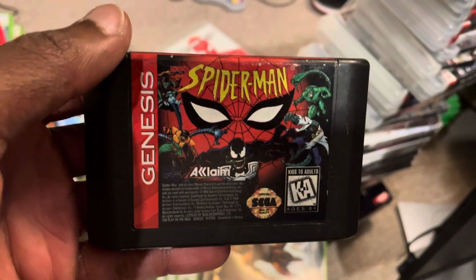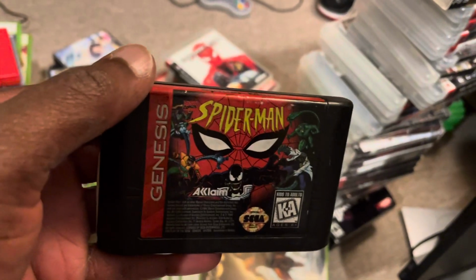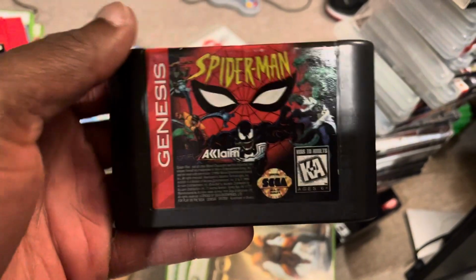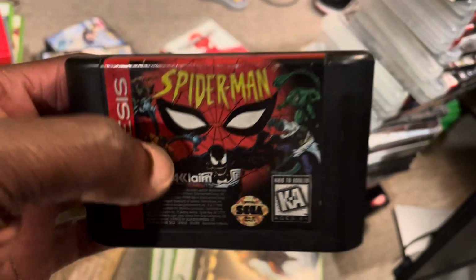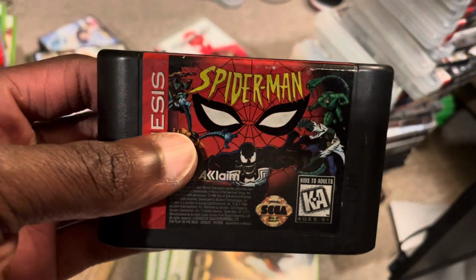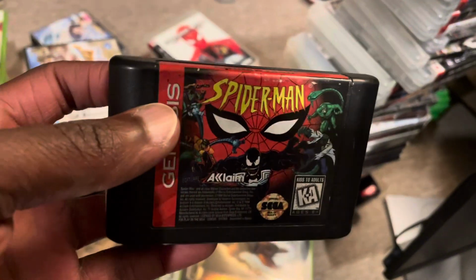I was shocked that they had this at GameStop, and this was definitely underpriced. This has to at least be like a $22 to $25 game loose on the Genesis. So to be able to pick it up for like 12 bucks was really, really sweet. This is one that I actually need to sell because I do have the Super Nintendo version of this game, and I think I'm going to keep that version instead. So this will probably be going into a box for me to flip, but this was definitely a very cool find at GameStop, and I was shocked that they had this.